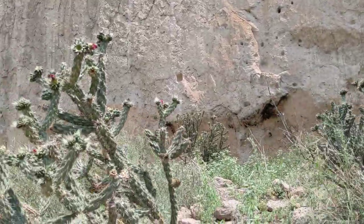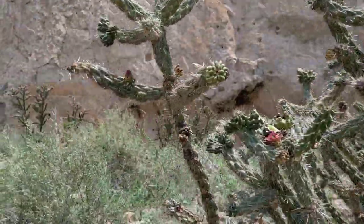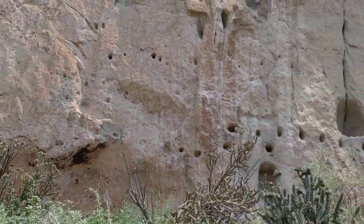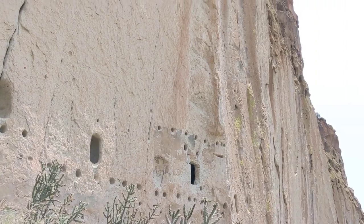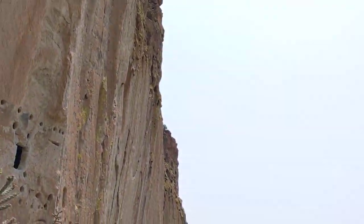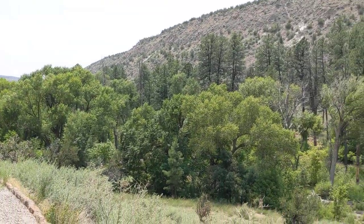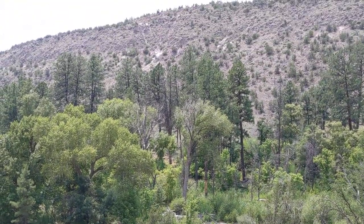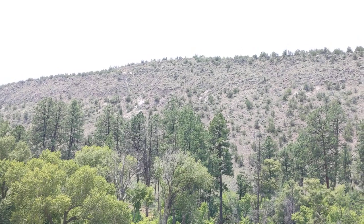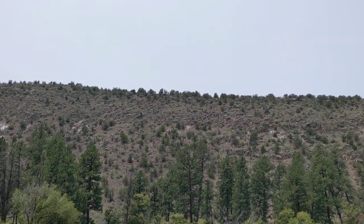I'm going to have the biggest crick in my neck. It's time to look down at the lichens. This is the longhouse here. No, I don't think we can go in the longhouse. I think all we can do is walk along.